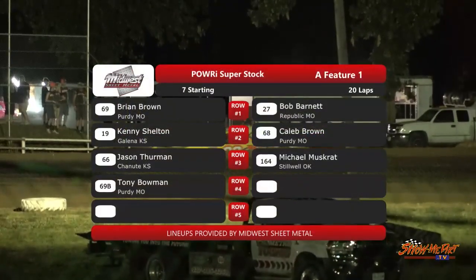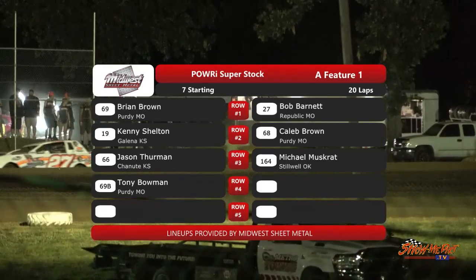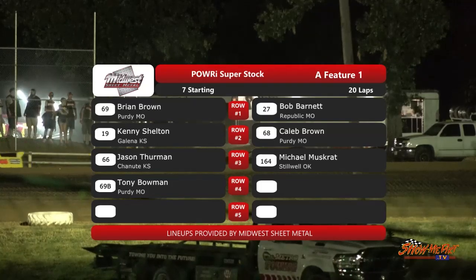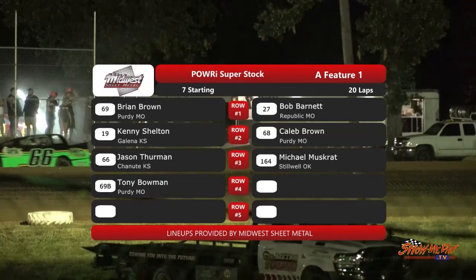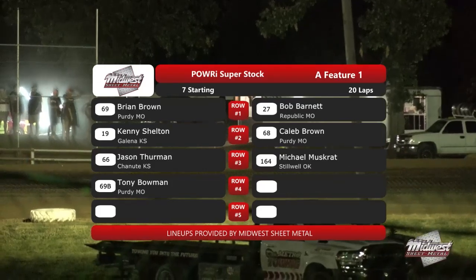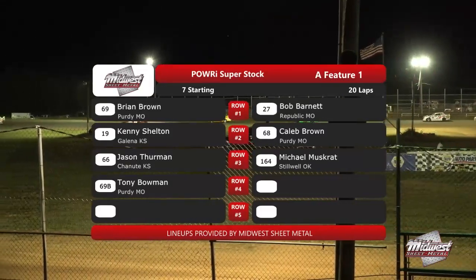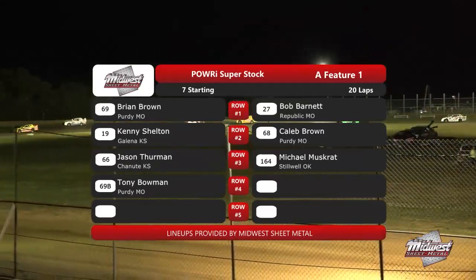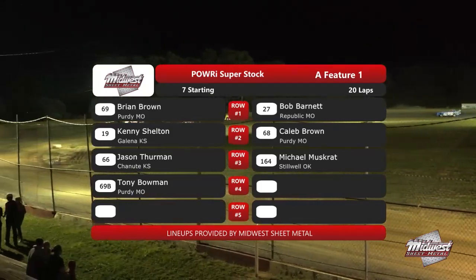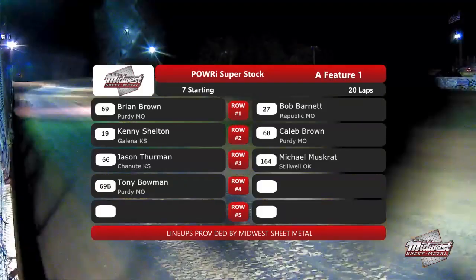All right, it's time for your Power Eye Superstock A feature coming out. Starting on the pole, the number 69 out of Purdy, Missouri is going to be Brian Brown. On his outside, the number 27 of Bob Barnett. Inside row number 2, the number 19 of Kenny Shelton. On his outside, Caleb Brown in the 68. Inside row number 3, number 66 of Jason Thurman. On his outside, the 164 of Michael Muskrat. And starting on the tail is going to be 69B of Tony Bowman.